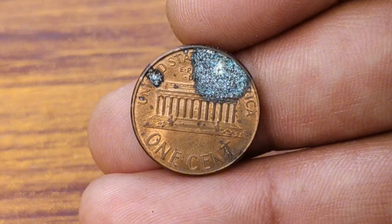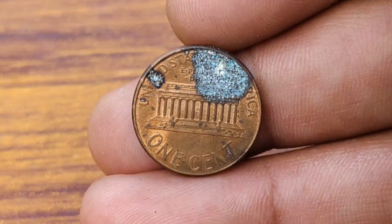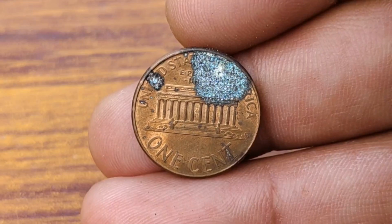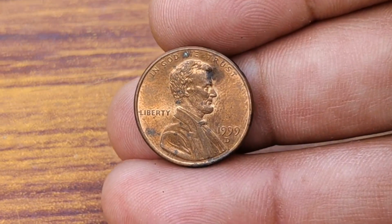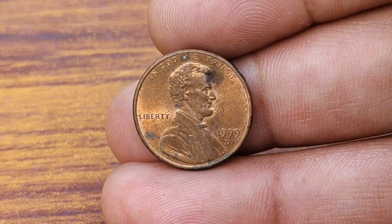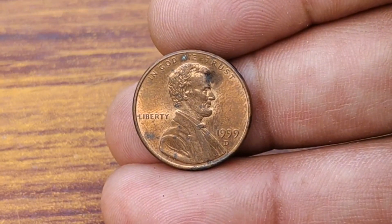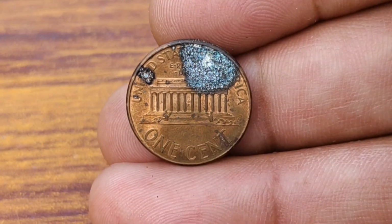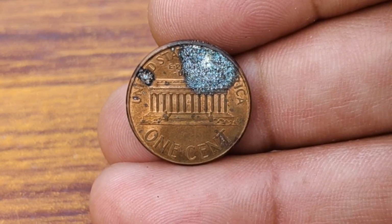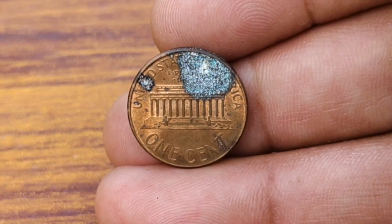Collectors evaluate coins based on their condition using a grading scale that ranges from poor to mint state. Coins with no wear, sharp details, and a bright original finish command higher values. However, many of the 1999 D pennies you'll find today are in circulated condition, meaning they've been used and show signs of wear. Now, you might ask, what about those black spots?